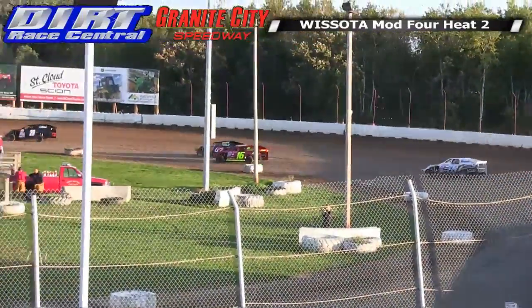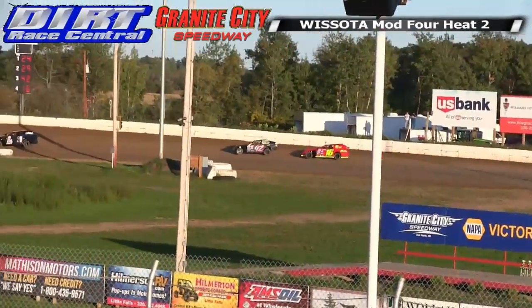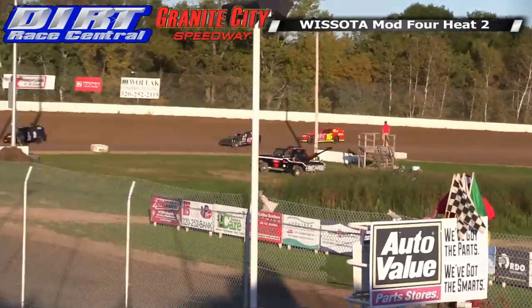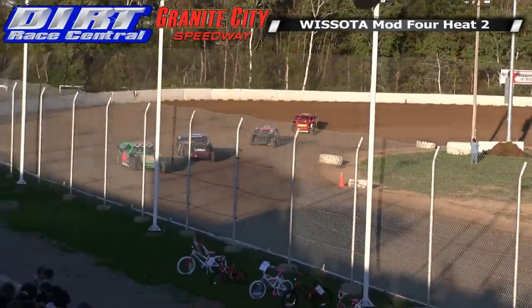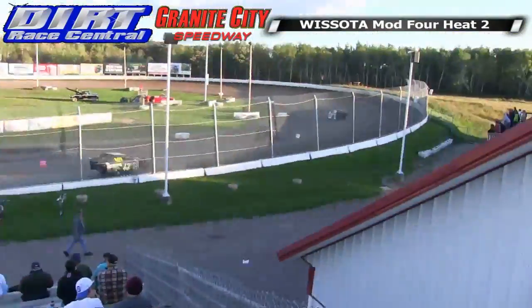Ziske with Mayovsky hot on the trail, about 4 car lengths behind. 42S, Adam Olson at 16. Josh Abrahamson has moved into the top 4. All of these moving to the main event feature time for Mod 4s.